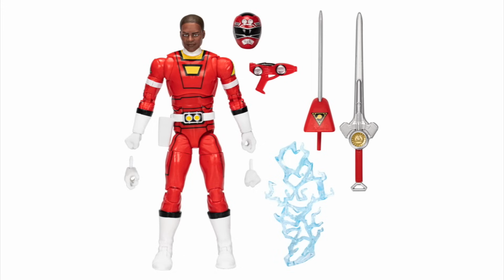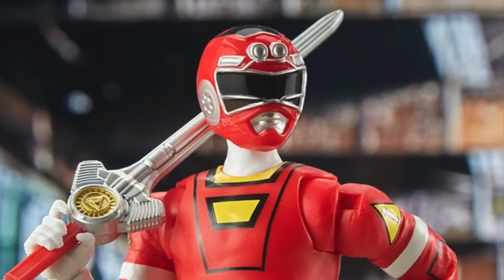The paint application on the figure itself, though, the helmet, perfect. The lines, really nice and clean. You have the arms that have the number 1 symbol on everything. It's painted way more than I ever would have expected. I love how this figure turned out. And if you don't have it yet, I highly recommend trying to track one down.